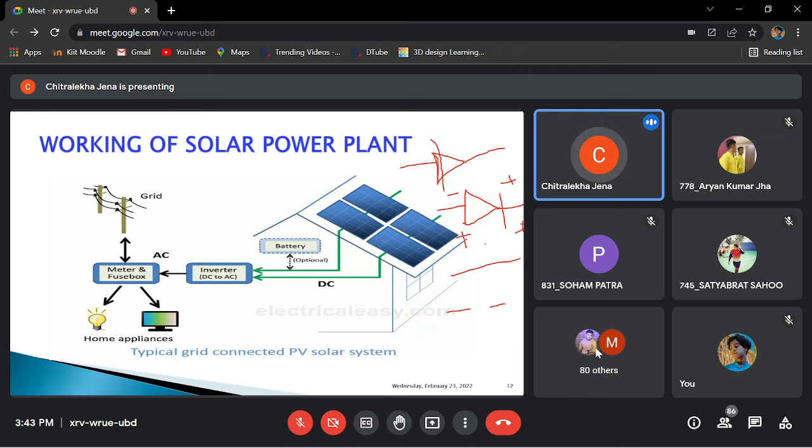We should not be so much dependent on the non-renewable sources of energy. We are so much dependent on non-renewable sources of energy, and there is no awareness among the citizens of India. I want to tell you, one professor has come from, I think, Japan or some developed country, Japan I think.